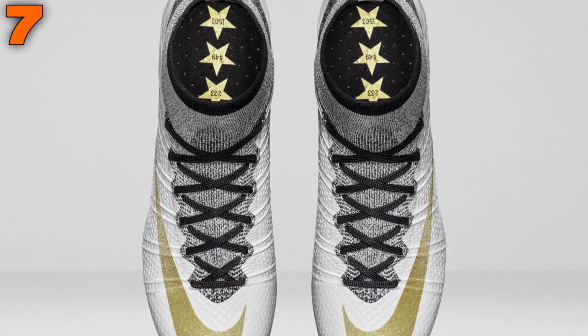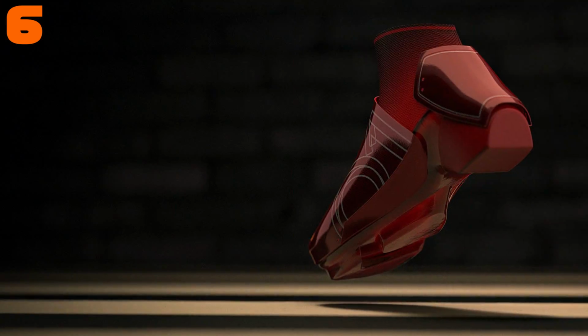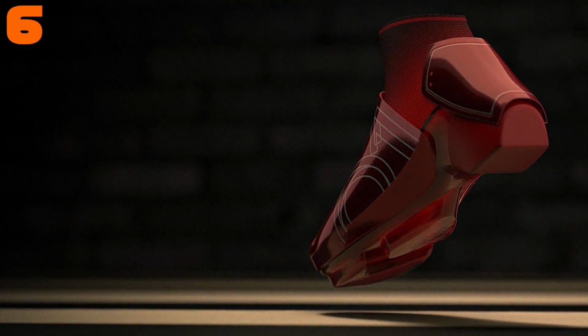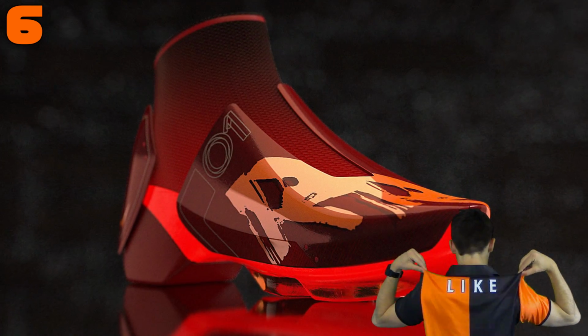Number 6, and these boots coming up are literally designed for the future of football. David Olivares, a highly talented designer from Mexico, created one of the most spectacular looking prototype boots we've ever seen called the Nike RR. So what we have here are some artistic sketches of what the Nike RR boots would look like and also what they can offer.